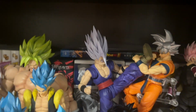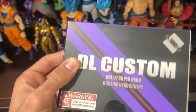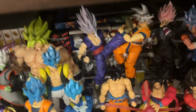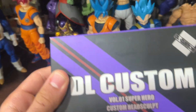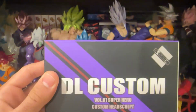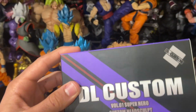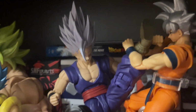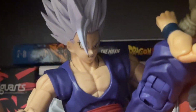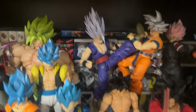If you're wondering where I got that Gohan head from, it's the Dio Customs Gohan Beast head. So all I did was I got the normal release of the Superhero Gohan, and then I just was able to get this head. I actually got it in a bundle off a seller on Mercari for a really good deal. So check out Mercari, guys, if you want some good deals on figures. But that head looks great, and I don't know if I can show it because of his bang, but he has a really cool grinning, fighting face. And then there's Goku MUI looking badass. So there they are, duking it out.